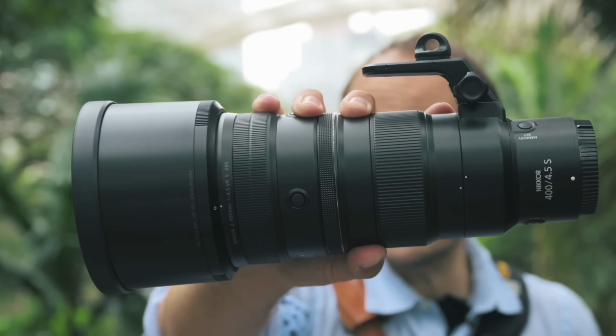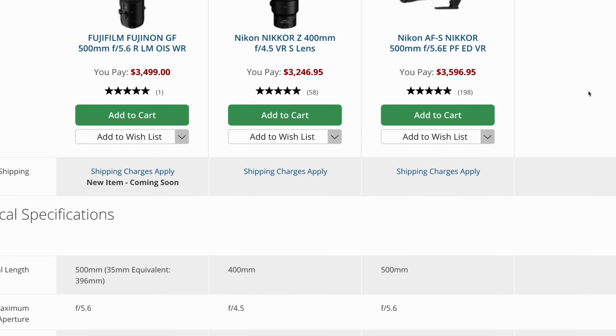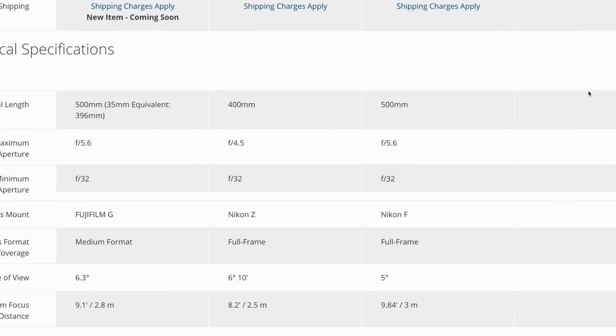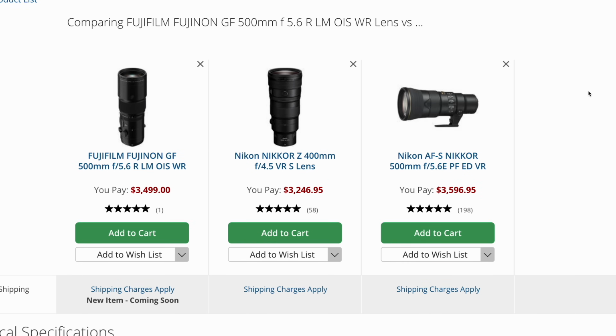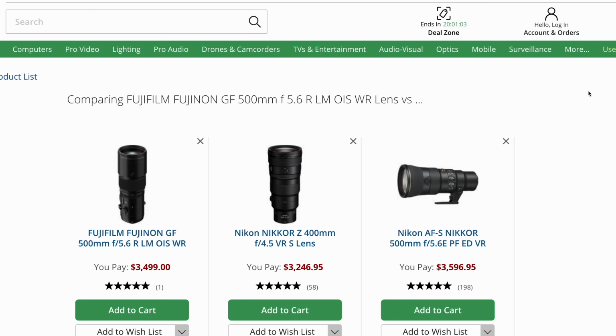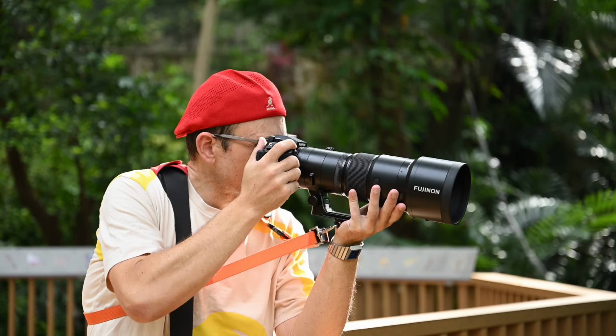So I had a quick look and compared it to Nikon's, and surprisingly they're the same filter thread. They're very similar in weight. This is maybe 100 odd grams heavier. It's about half an inch longer. I think this part of the lens is a bit fatter, but overall the dimensions are quite similar, and the price, this one is actually about $250 more expensive. But then you're talking medium format as opposed to full frame. So I gotta say, size, weight, and price all seem pretty reasonable.